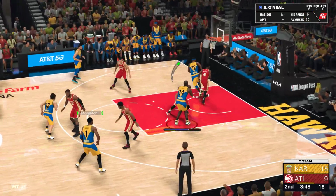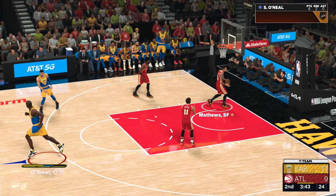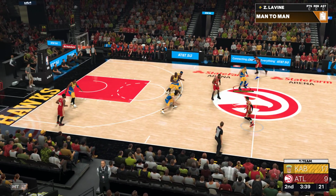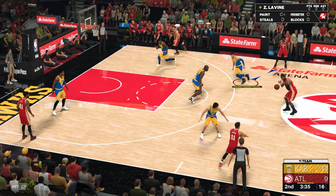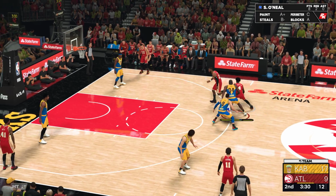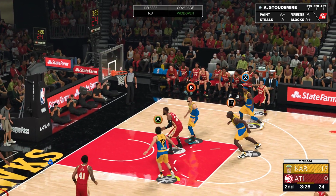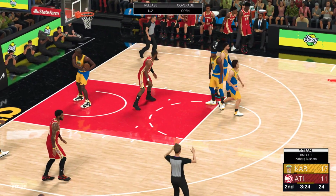Young against Shaq. And he banks in the layup. Shaq's got 8 points. Now, Jimmy Butler is an unselfish teammate. This guy loves to get his teammates involved. The pass to Fernando. Here's Buffkin. Guarded by Levine. Matthews. They grab their own miss. Controls the rebound and puts it back up and in.